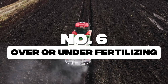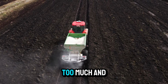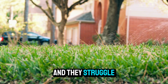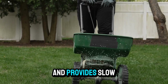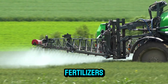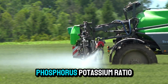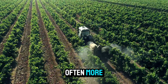Number 6. Over or under fertilizing. Fertilizer isn't fairy dust. Too much and your plants may grow lush but weak, vulnerable to disease. Too little and they struggle to thrive. Start with compost. It builds healthy soil and provides slow-release nutrition. Then, use balanced fertilizers tailored to your plant's needs. Heavy feeders like tomatoes often need a higher nitrogen, phosphorus, potassium ratio. Always follow the label. Less is often more.